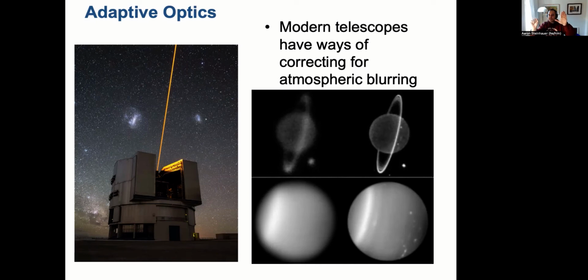And anywhere that this image seems to move, you can correct for it by tipping and tilting a mirror that will keep that object in place. And this is what adaptive optics is. And that's just the simplest thing you can do.